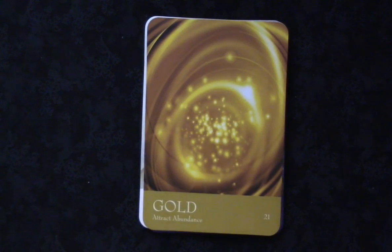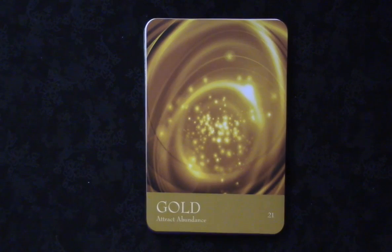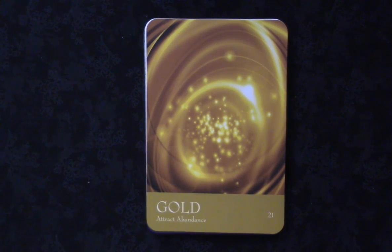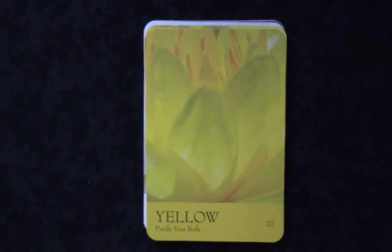This is definitely, in my opinion, quite an affirmation and kind of a feel-good deck, which is great for, I think, daily draws. It's how I've been using the Soulflower deck, that burst of color, kind of set with that energy for a day or two until I feel like drawing another one. I think this would be a really good deck for that as well. Gold, to attract abundance.